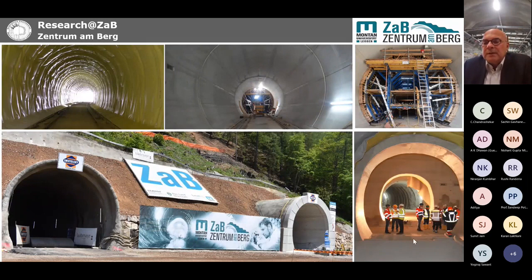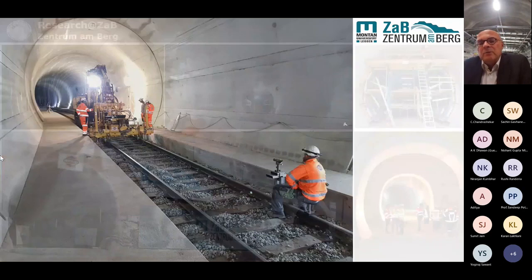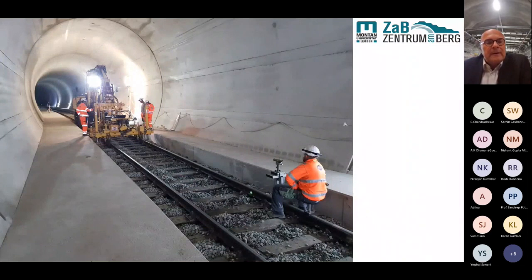Then, of course, we have several cross passages, and as you see, some colleagues from the fire brigade standing there. We have these tests with the fire brigades. In the eastern tube, we installed also this railway line.